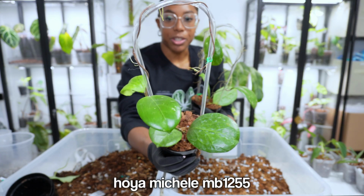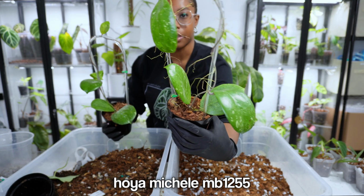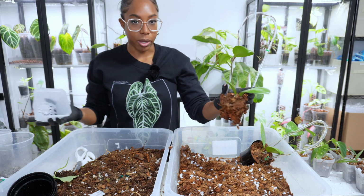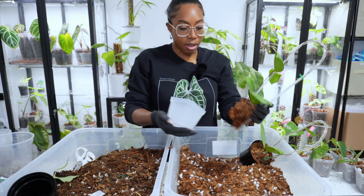So these are Hoya Michelle. This is how they're looking. They come on this cute little clear trellis as well, and they both have about 4 leaves. The Hoyas are already in a cocoa husk, so all we've got to do is check their roots, make sure there's no root rot, and then give them a new pot.